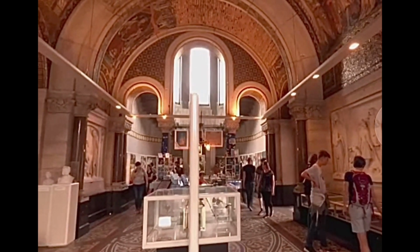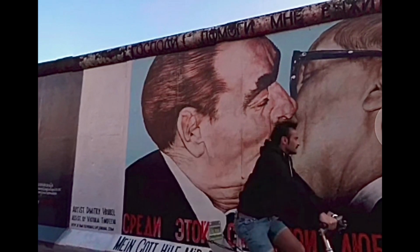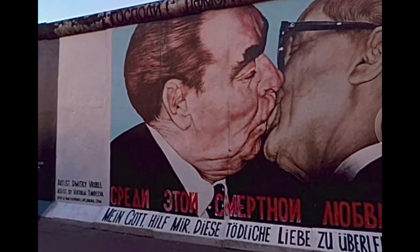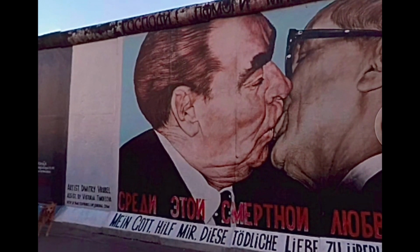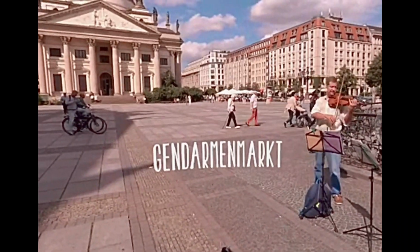The 155-kilometer long Berlin Wall used to be one of the starkest proofs of division between the West and the East. Berlin's Gendarmenmarkt is a beautiful 17th century square surrounded by several magnificent churches.